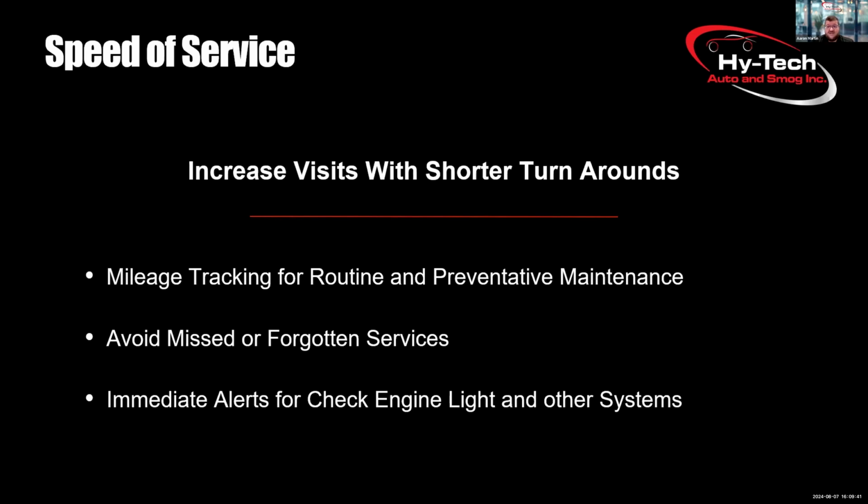We can do a lot of things with this state-of-the-art telematics. We can track mileage. We can update customers for routine maintenance, preventative maintenance. We can help our customers avoid forgotten services. Oh, I had no idea I had already gone 12,000 miles. And immediate alerts for check engine light and other things. For us, we want to know when the car is reporting a DTC.